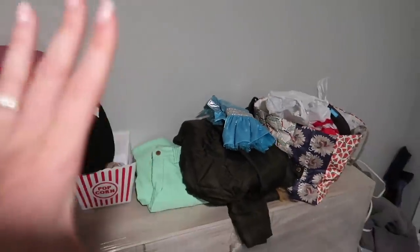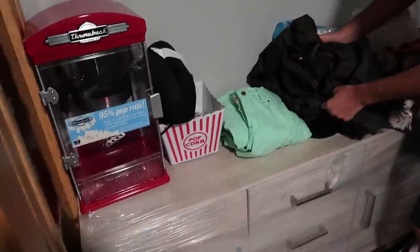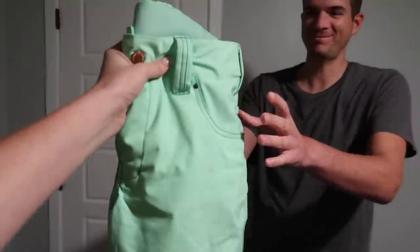Yes, for sure. So a lot of this stuff is going to be going into storage, and definitely your snow pants. Yes, all winter clothes are going into storage. I've got to show them this. You guys, check out these snow pants.